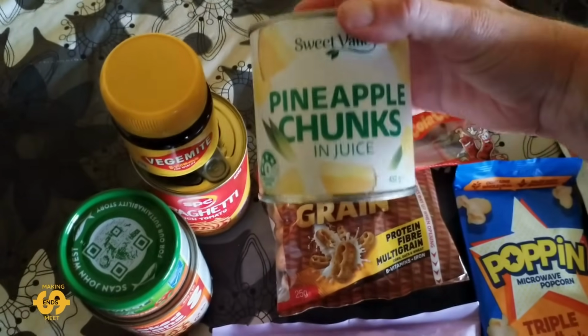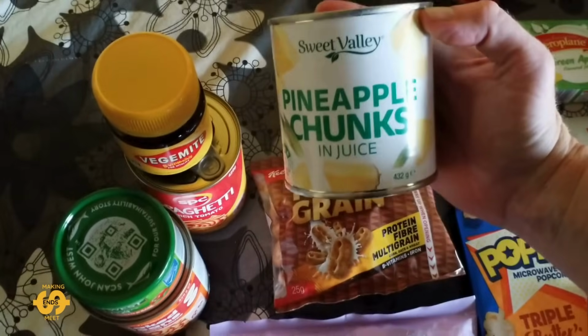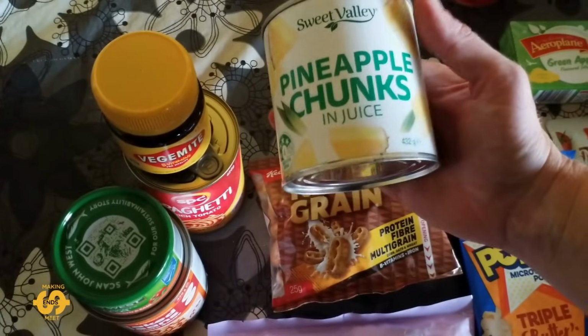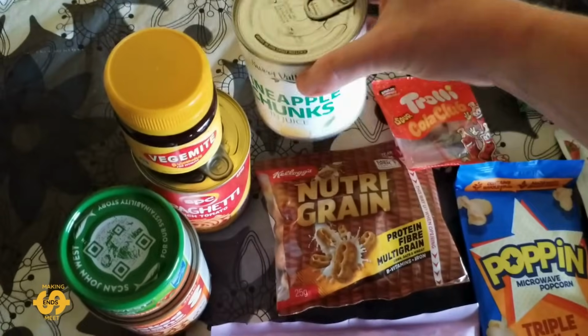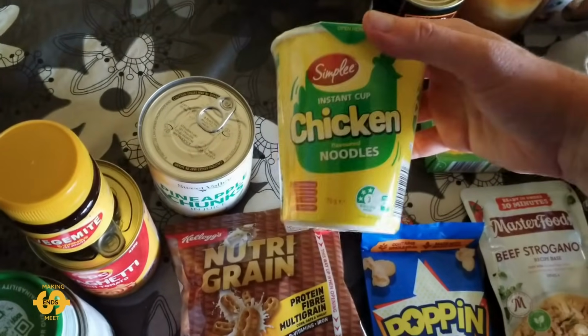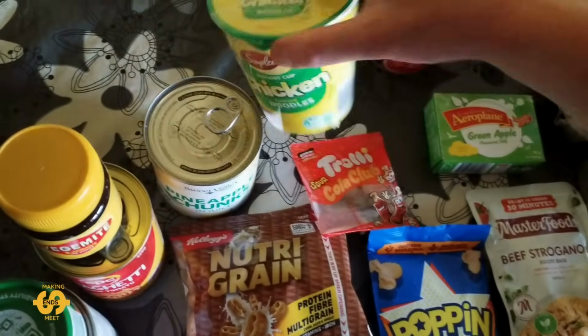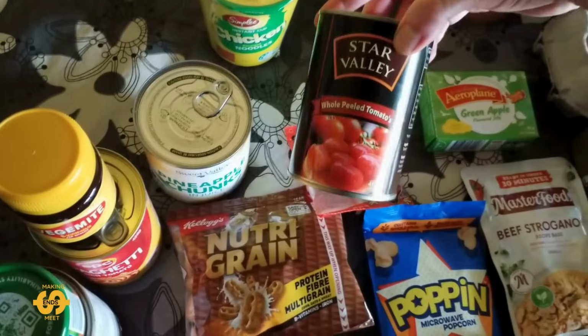Something a bit different. Pineapple chunks in juice. What would you do with that one? I'm thinking maybe I could put it on top of a pizza. Maybe like a Hawaiian style pizza perhaps. There's also some chicken noodles we got, instant cup variety. Oh, and one last can here of whole peeled tomatoes.